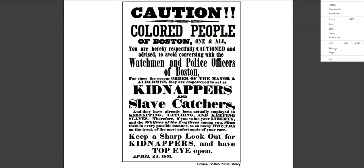Caution, colored people of Boston, one and all. You are hereby respectfully cautioned and advised to avoid conversing with the watchmen and police officers of Boston. For since the recent order of the mayor and aldermen, they are empowered to act as kidnappers and slave catchers, and they have already been actually employed in kidnapping, catching, and keeping slaves. Therefore, if you value your liberty and the welfare of the fugitives among you, shun them in every possible manner, as so many hounds on the track of the most unfortunate of your race. Keep a sharp lookout for kidnappers, and have top eye opened.